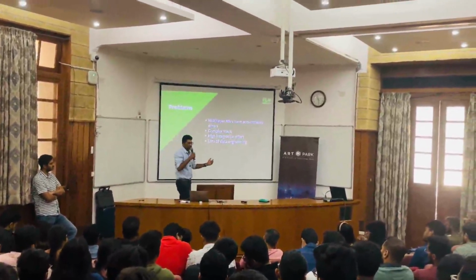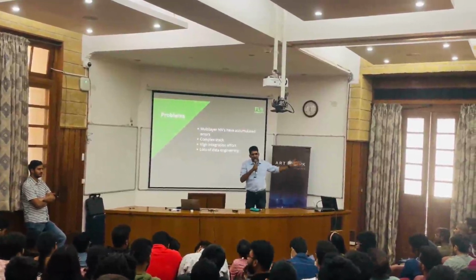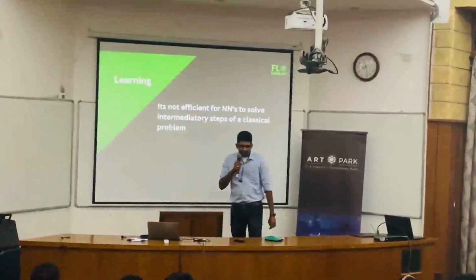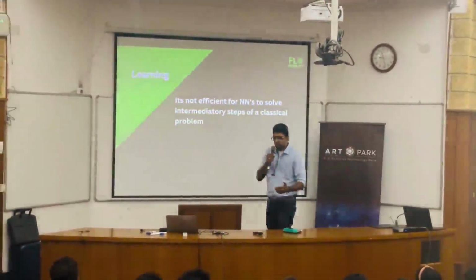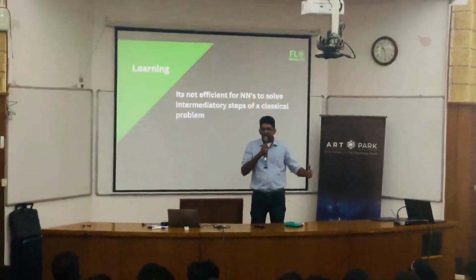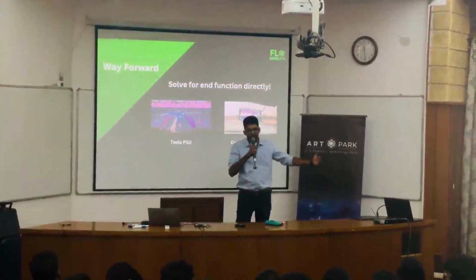And the stack itself is complicated because there's quite a lot of integration effort, and every model has a completely different data engineering pipeline. You're basically spreading yourself thin. The learning that we got out of it is that it's not very efficient to use neural nets to solve an intermediary step of an existing classical problem. We cannot split. If you want to build a navigation stack, you can split it like, hey, there's mapping, there's localization, odometry. The learning is that you have to solve the end function directly.